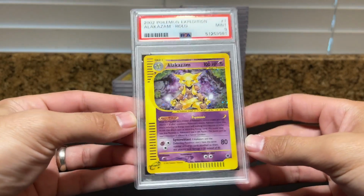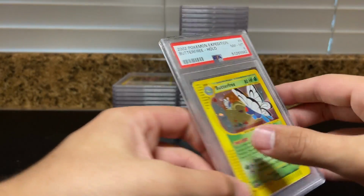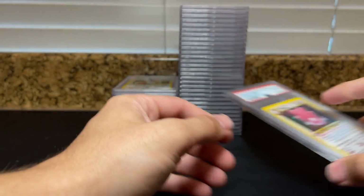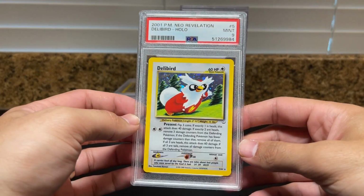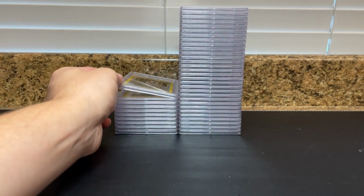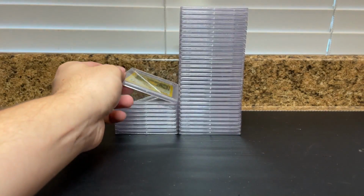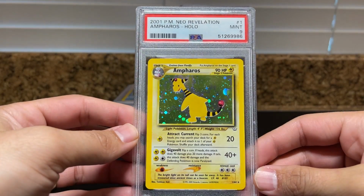Expedition Alakazam 9, that's a pretty cool card. Butterfree as an 8. Blissey, first edition as an 8. I'll take first edition 8 to 9s on hollows for sure all day. All day on that stuff. That stuff will sell. Magneton as an 8. Is it Ampharos? Ampharos as a 9.